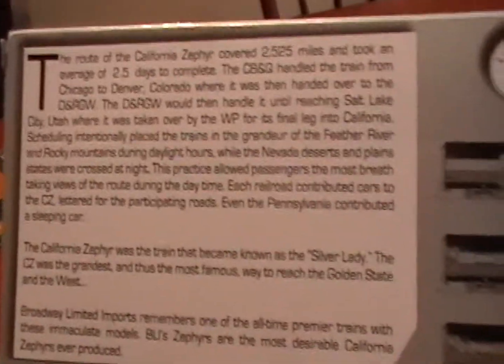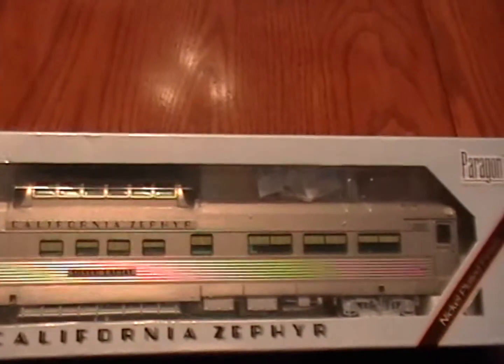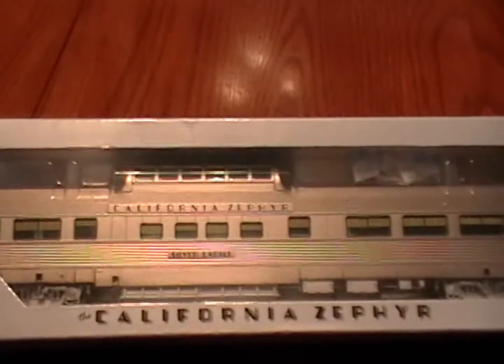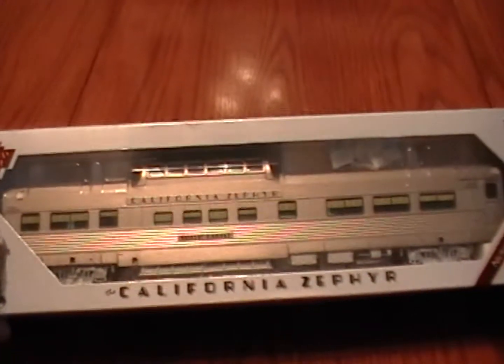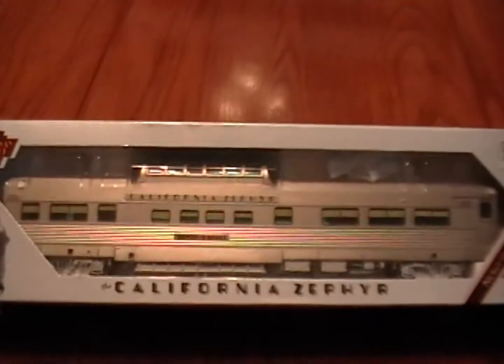And there's a little history here on the California Zephyr. Yeah, it's a very, very nice car, and I can't wait to run it. I took it out of the box once, and there's a lot of delicate packaging in here, and it's a very delicate car, so you have to be really careful with it, but it's a beautiful car, and I'm glad I have it. I can't wait to put it in my future videos of around my model train layout in the winter, and it's just absolutely nice.